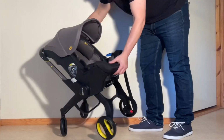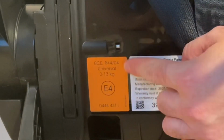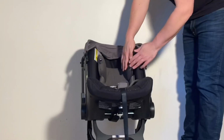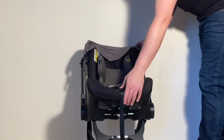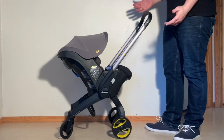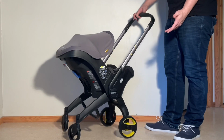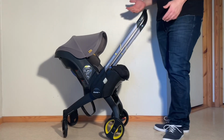When it comes to child comfort, the Doona is a zero-group car seat, usable up to 13 kilos, or until your child is either 81 centimeters high, their head peaks over the top of the seat, or the shoulder and side straps are no longer properly aligned with your baby's shoulders and hips. In my experience with parents, this usually means 8 to 9 months, though there can be wide variation here, with children outgrowing the Doona as early as 5 months or as late as over a year.